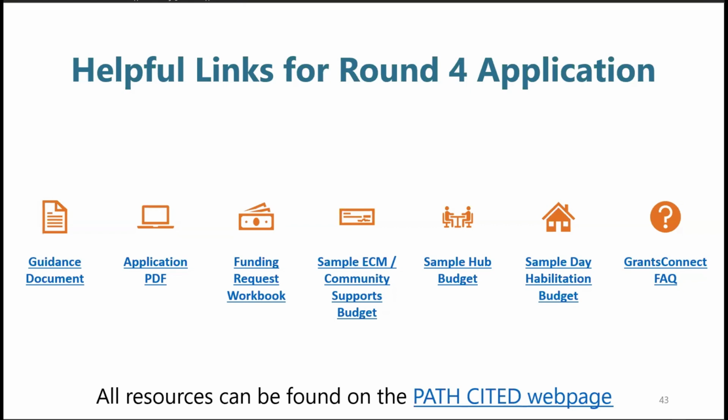All of these resources are uploaded and available on the PATH CITED webpage. You will scroll all the way down to the references section, and there are links to all of these. But keep in mind, I believe only 6 or 9 references populate automatically. So you may have to scroll down and hit view more to get to some more of these resources. So as you are looking for them, if you can't find it, try that view more, and you can always reach out to our technical assistance inbox if you are having trouble locating resources.